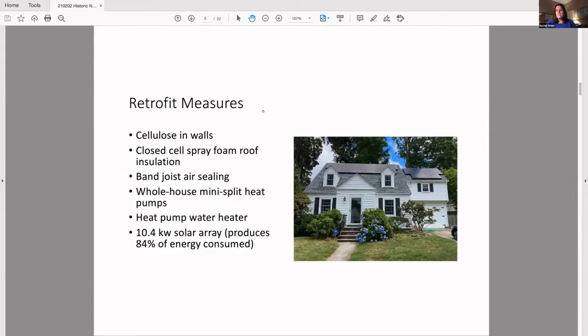The retrofit measures at this house were to dense pack all the walls with cellulose from the outside, and then we installed closed cell spray foam on the underside of the roof. I believe it was Phil who talked about some of the different configurations of heat pump systems. Often when you can insulate the underside of your roof, that becomes a conditioned space that you can use to house an air handler as well as ductwork for a heat pump system.